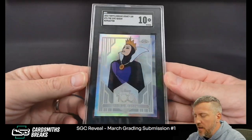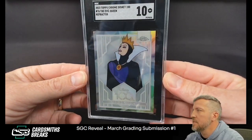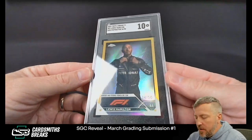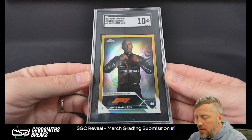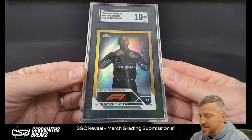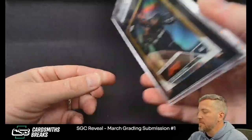Doc has Topps Chrome Disney now too, apparently. The Evil Queen Refractor got a 10. Where are these coming from? Hard to get 10s on Topps Chrome Disney. And from our breaks, remember when Doc hit this in the F1 break? Gold Lewis Hamilton, and it got a 10, Doc. We did it. Yeah, I remember. Oh, I pulled the Evil Queen.